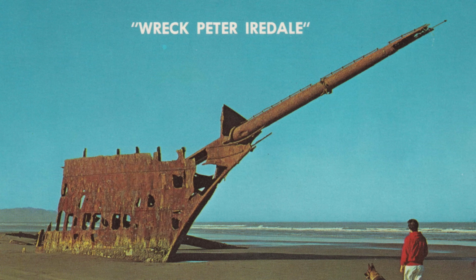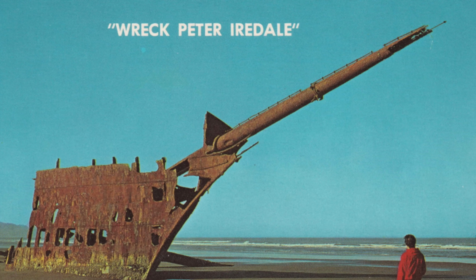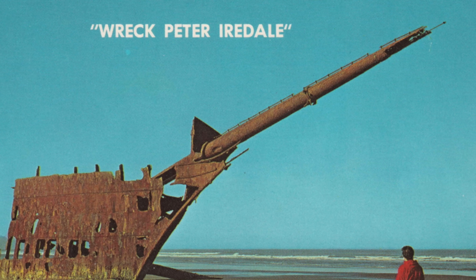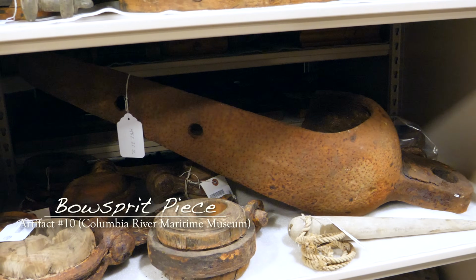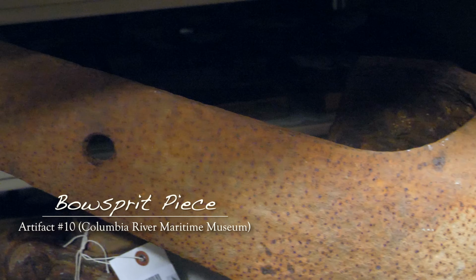The bowsprit stood prominently from the bow of the wreck until 1961 when it collapsed, one of the final bits of the wreck that showed that she was once a proud sailing bark. A piece of the bowsprit is in the back room collection of the Columbia River Maritime Museum. Her popularity hardly faded, even though the ship itself did.